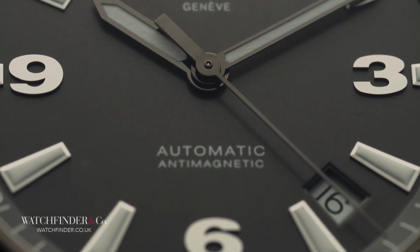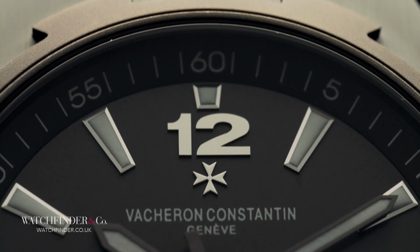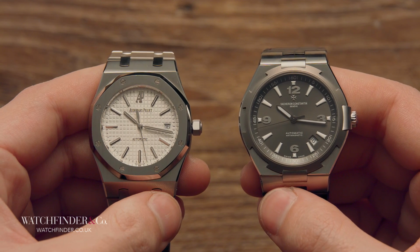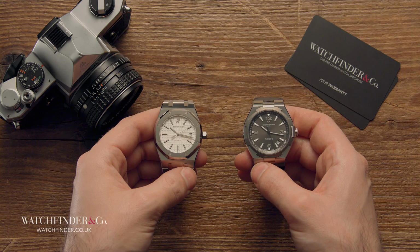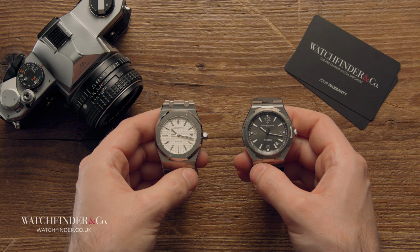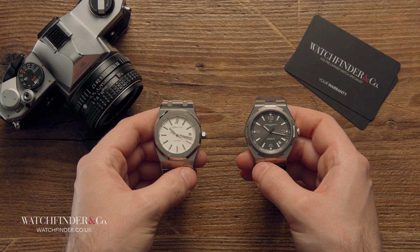But the Vacheron Constantin Overseas, a watch from the third oldest watchmaker in the world, for some reason struggles to hold its value in anything like the same way. Not something you want to hear when you're buying new, but for those looking wistfully at the Royal Oak and the Nautilus as their values steam away into the ionosphere, it presents rather an exciting opportunity.